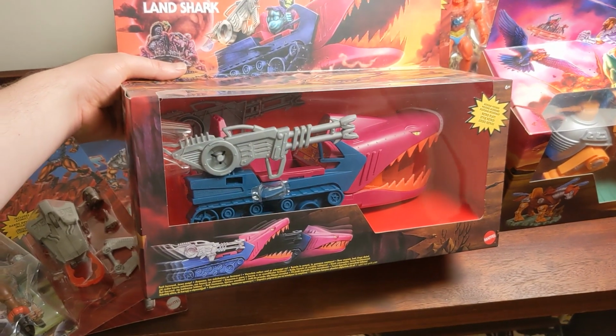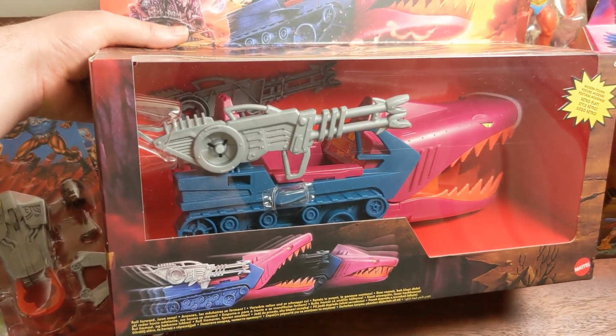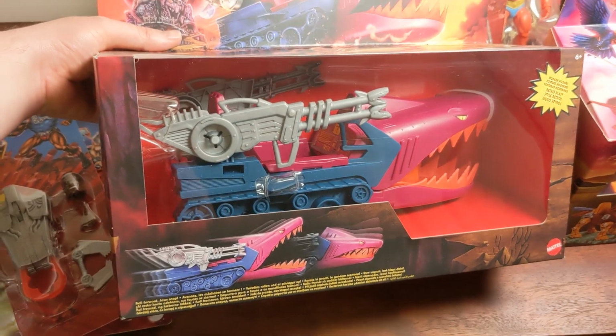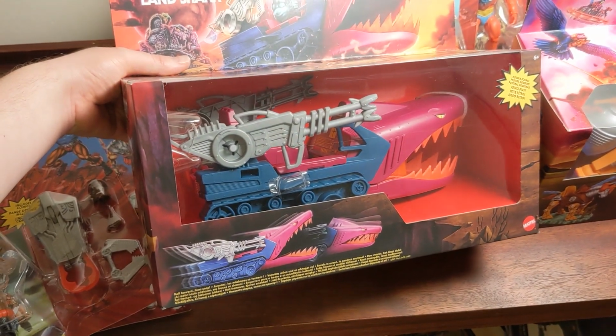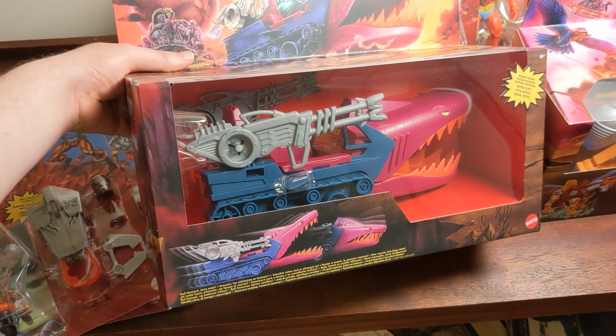They will take up space quickly for what they are, if you have a look. He does need a lot of space in the box, but the box is big, and space is at a premium for me. So I grabbed the Land Shark when it went down to something like £23, starting off around 40. So I thought I'll grab that up, might as well.